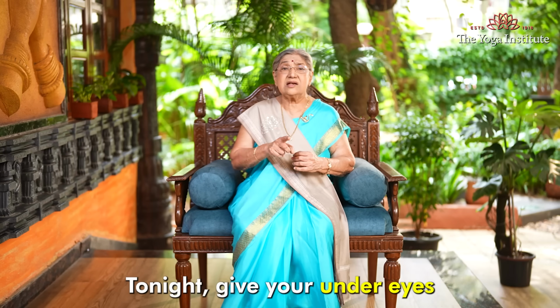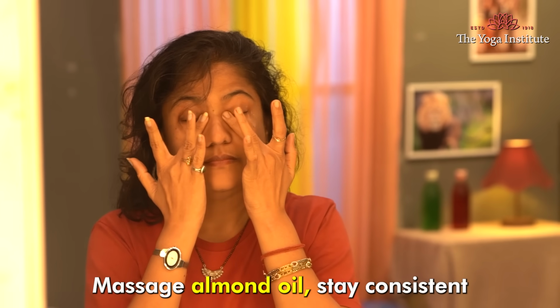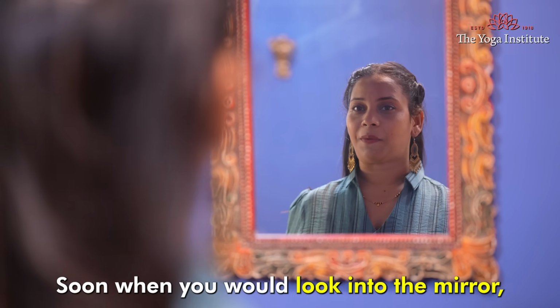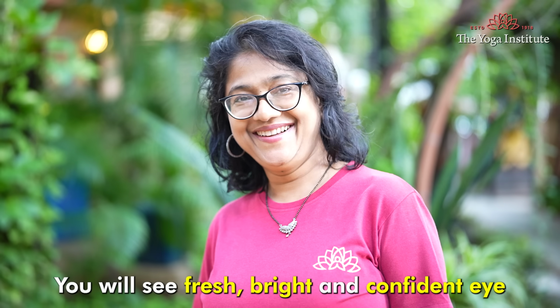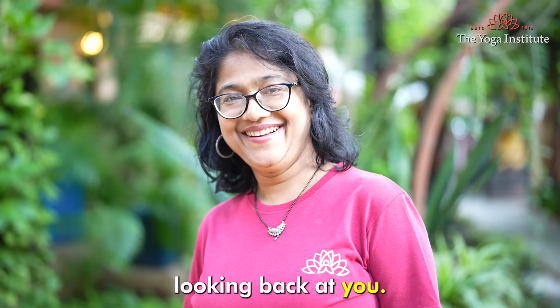Tonight, give your under eyes the care they deserve. Massage almond oil, stay consistent, and back it up with healthy habits. Soon, when you look into the mirror, you won't see dark circles. You will see fresh, bright, and confident eyes looking back at you.